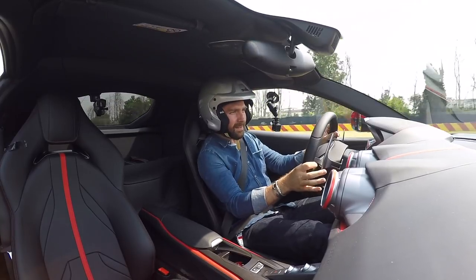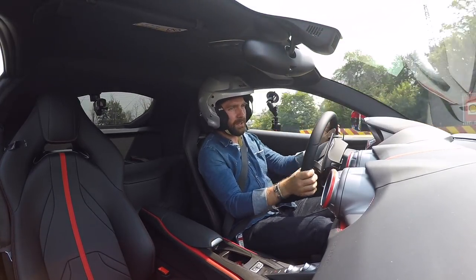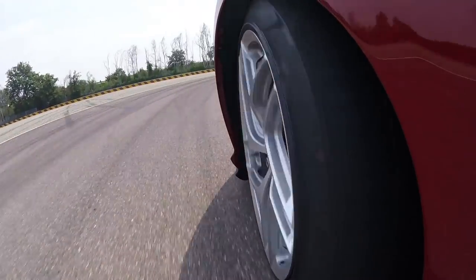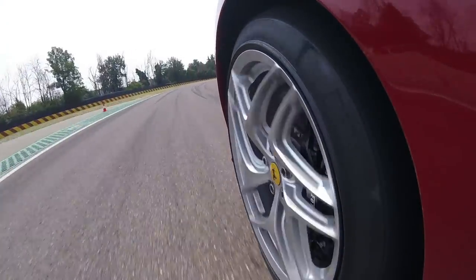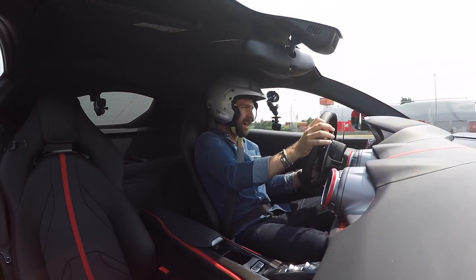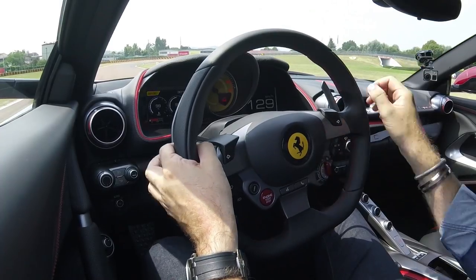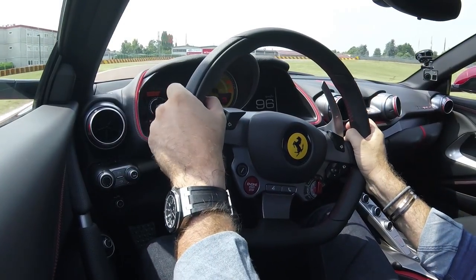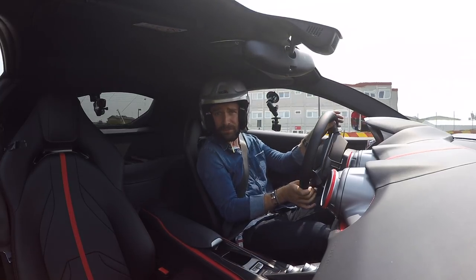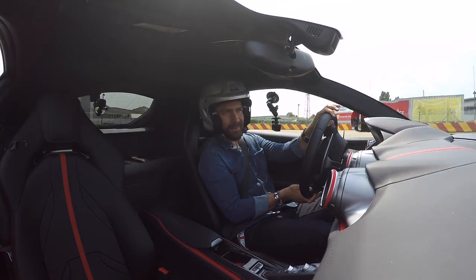I mean, look at that. Planted out of that corner. I'm throwing it in here, trying to unsettle it. And it's just lovely. It really is. I think we need one CT off now, just to feel what it's all about in that mode. Just a real fan of the way this thing doesn't feel like a big car at all.